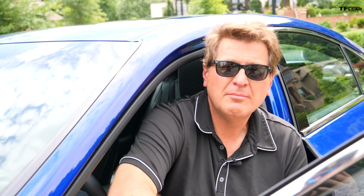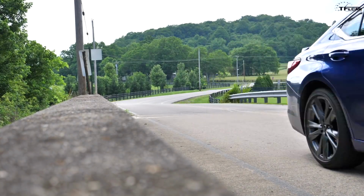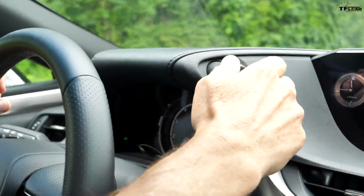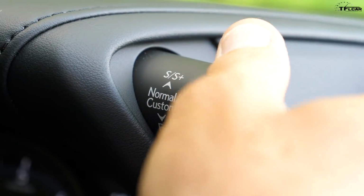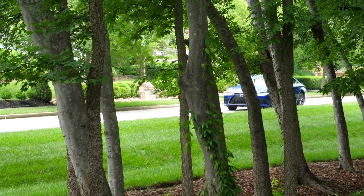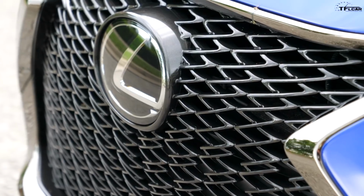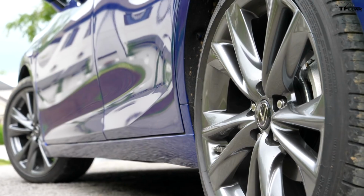At number 3, you may be wondering, what's the difference between this F Sport and the regular ES? Well, it's right here. No, not the knob, but the fact that this knob changes the adaptive suspension on this car. So when I change it from Eco to Sport Plus, it makes the ride firmer. It doesn't give me any more horsepower, it doesn't give me any more torque, but it does give me a sportier ride. Plus, I get a standard blacked out grille, which you know I like, and 19-inch sporty wheels.